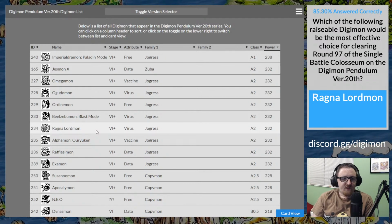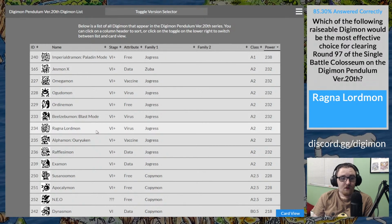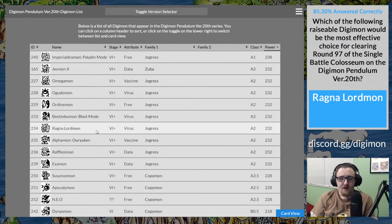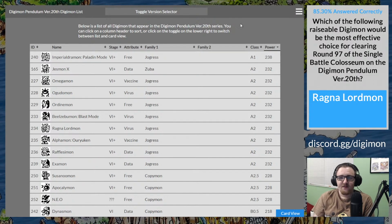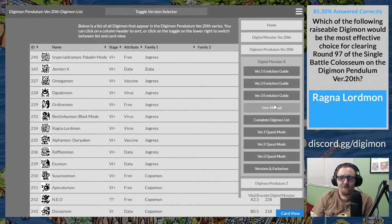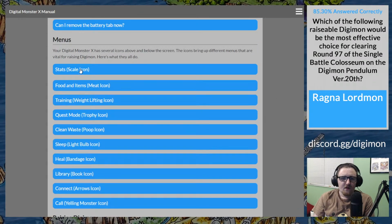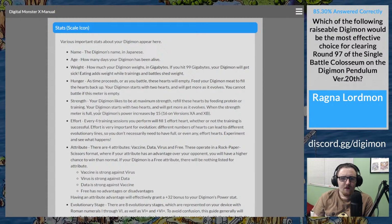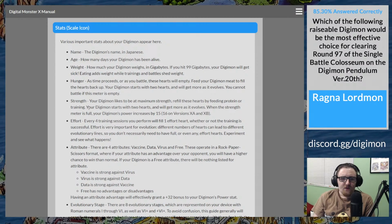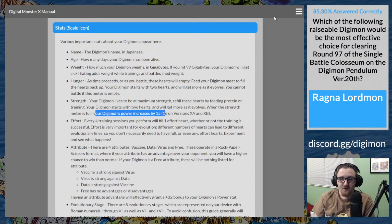There's a question in chat, 4 per heart, but 15 for hearts full earlier. So here's the thing, it's different depending on which device you're in. So that one was specifically for the Pen 20, but you are right. If I was to go back in the manual for the Digimon X, and I would like to show this, and I head back into stats. When the strength meter is full, your Digimon's power increases by 15. That is correct for the Digital Monster X.